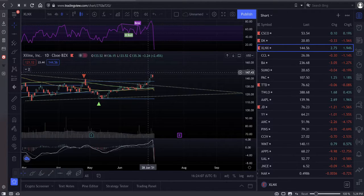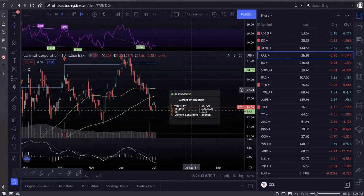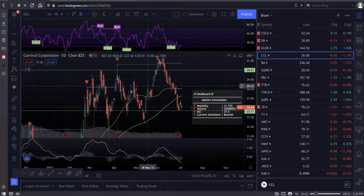And our TradingView is glitching up, and for some reason it's minus 100%. That's weird. Anyways, let's look at CCL.